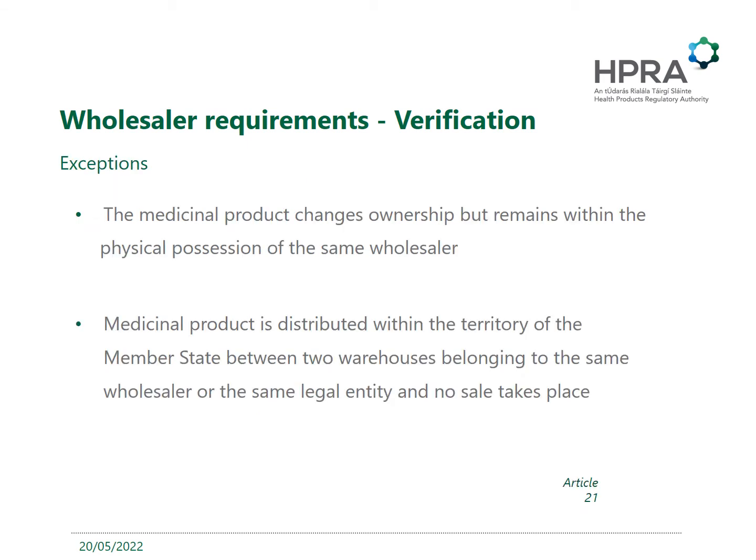There are some exceptions in the Delegated Regulation as to when verification is not required. The first is that a product changes ownership, but it remains in the physical possession of the same wholesaler. And the second is when a medicinal product is distributed within the same member state between two warehouses belonging to the same wholesaler or the same legal entity where no sale takes place.